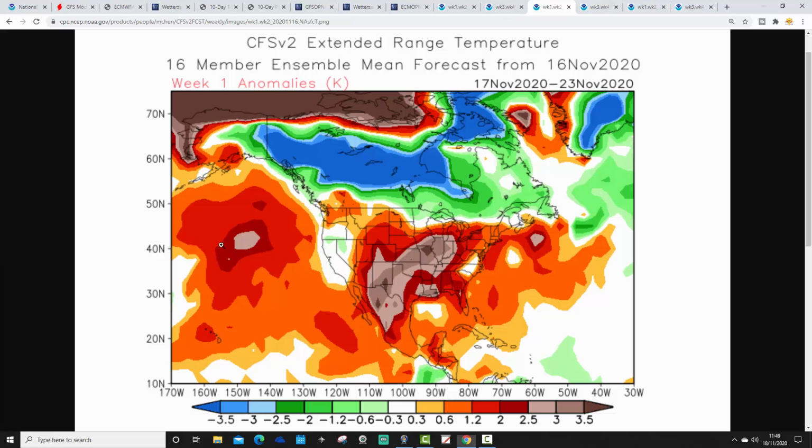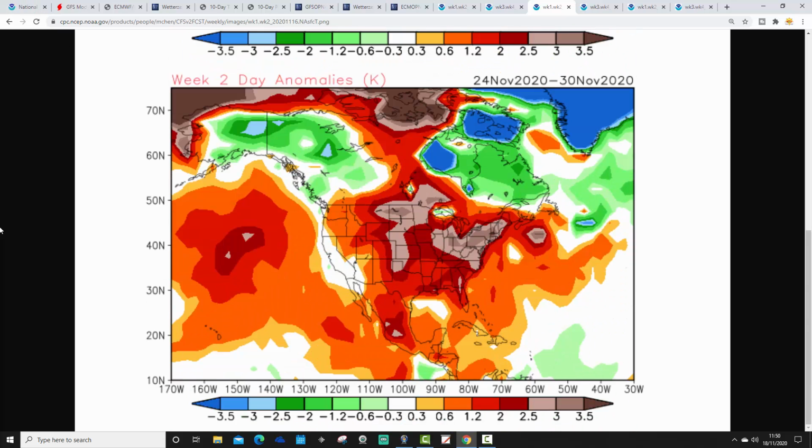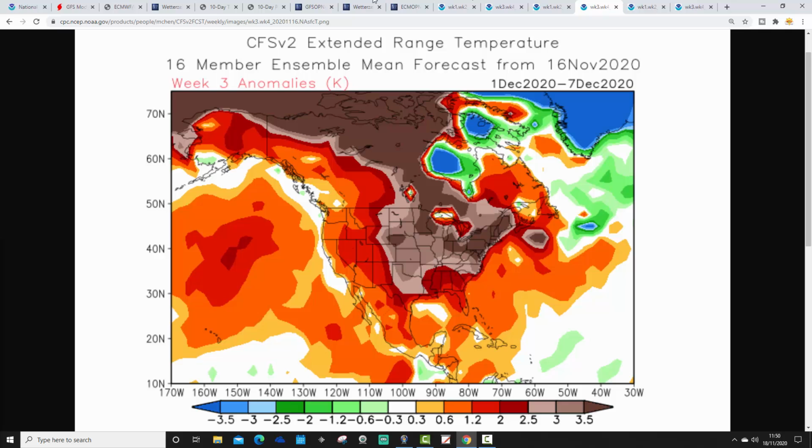Some of that cold around it just sort of forces its way into extreme northern states. But generally, the cold is being kept at bay in the week ahead. Week 2, which is going to be 24th to 30th of November, again, a mild or very mild scene, really, from west coast right over to the east coast. Week 3, look at this, exceptionally mild.